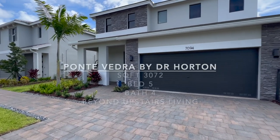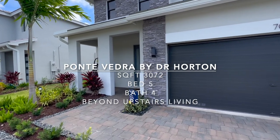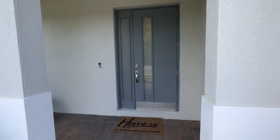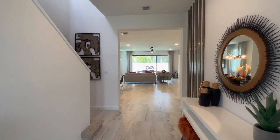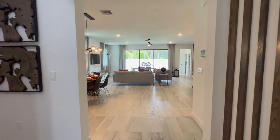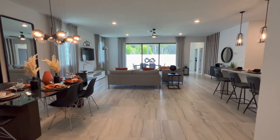So here we have the Pontevedra by D.R. Horton. It's their largest home they're offering here. It's gonna give you over 3,000 square feet under air. 5 bedrooms with one of them located downstairs, 4 bathrooms with one of them being a cabana bath in case you have plans of building a pool down the line, a large open concept, and upstairs you'll find the master suite has 2 walk-in closets, separate vanities, a tub, and a frameless glass shower.